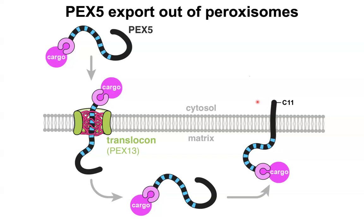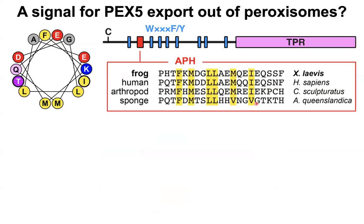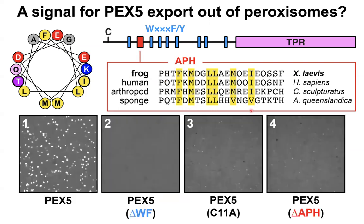Now, we don't think that the receptor is moving directly through the lipid bilayer, as this cartoon naively suggests. Instead, PEX5 appears to contain an export signal out of peroxisomes. The signal consists of a short amphipathic helix, or APH, that we discovered within the N-terminal unstructured region of the receptor. So this APH is characterized by conserved hydrophobic amino acids, shown here in yellow. And when these hydrophobic amino acids are mutated, the corresponding APH mutant is inactive in the egg extract system.